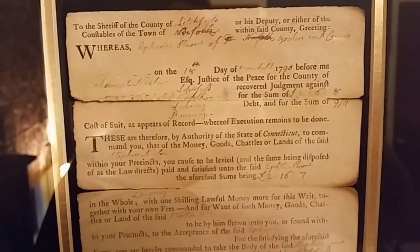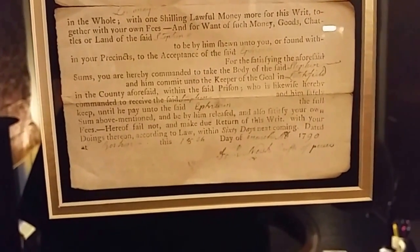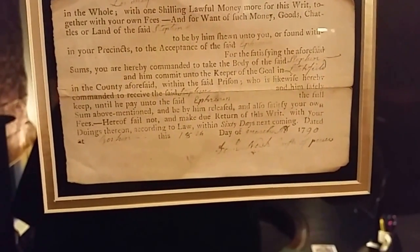Kind of interesting, Litchfield was the site of the first law school in the United States. I don't know if Mr. Nash had any connection with that or not. I haven't been able to show that he has, but could have. But it's kind of interesting that those are the same sort of thing.